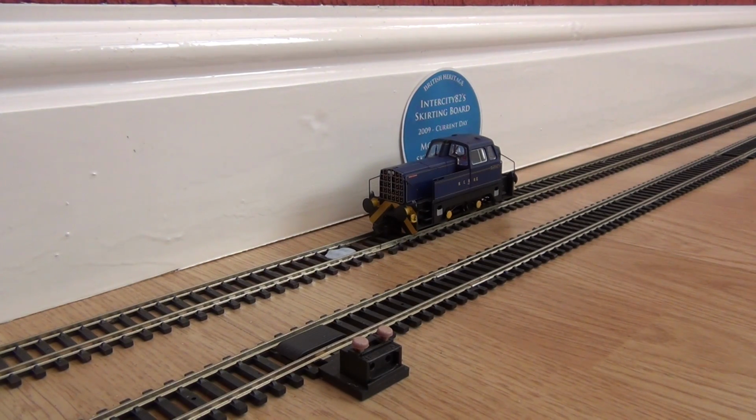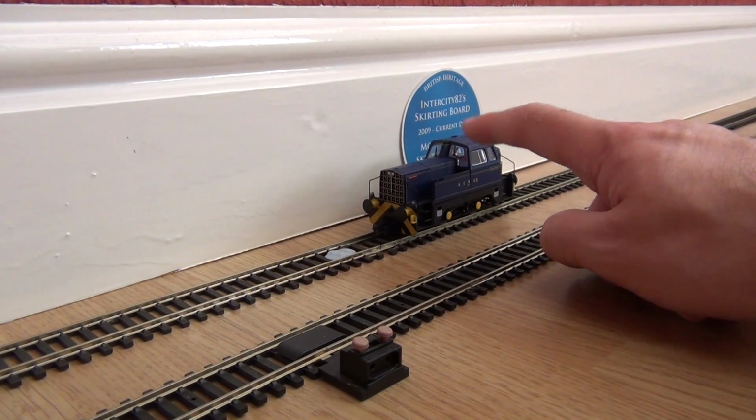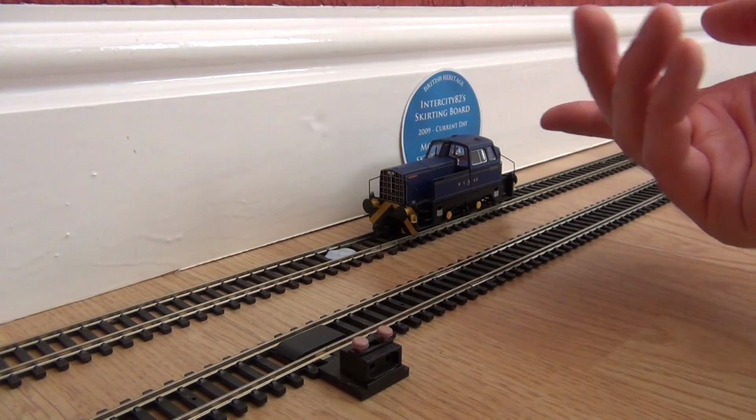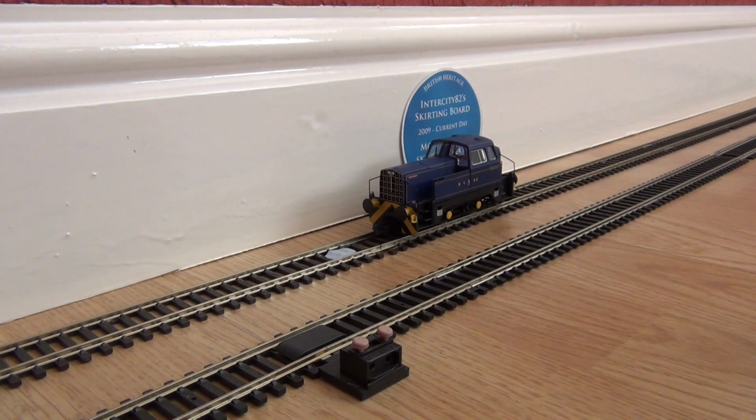I could be completely wrong, I genuinely could. In fact, I probably am, because that's got like... Oh, I don't know. I was going to say that's where the exhaust is, so is that the back? But no, it just genuinely looks like that's the front. Oh, yeah, it doesn't matter. It doesn't matter. Right, let's give it some power.